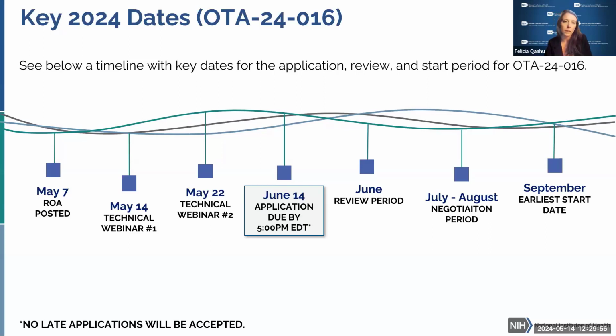We will estimate around 2 weeks for a review period, and throughout July and August, estimate spending a good amount of time negotiating with potential awardees, selecting an existing NIH study to start out with and negotiating milestones. And so the earliest start date for awards is expected to be around mid-September. And no late applications will be accepted.